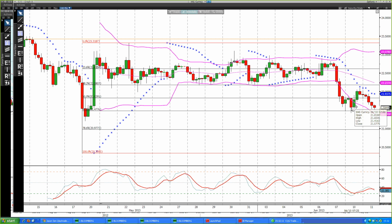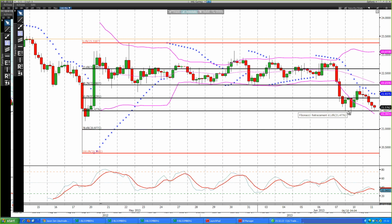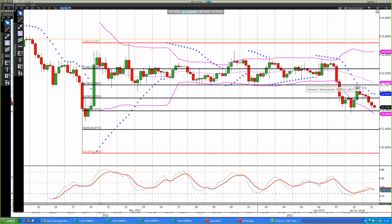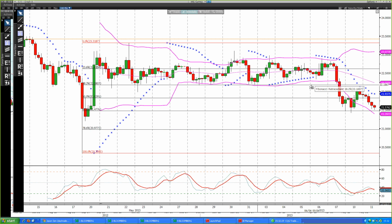That's why we bounced off that 2141 area, because we've got Fibonacci support at 2147-ish. So that's actually holding. We bounced off it. We got oversold on the 4 hour, so fair enough that we bounced off that support level. Not a massive surprise, I guess, but we failed to get through 2218, which was a very good resistance level on the top side. I think I had that in my report yesterday.